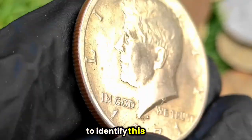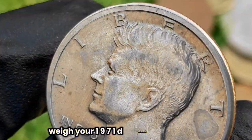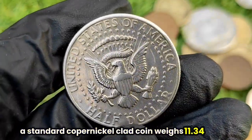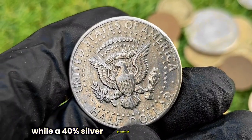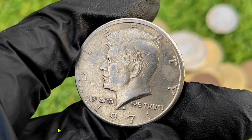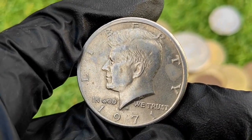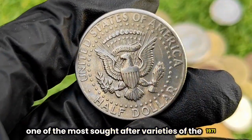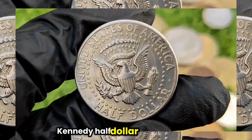To identify this error, weigh your 1971 Kennedy half dollar. A standard copper-nickel-clad coin weighs 11.34 grams, while a 40% silver planchet weighs 11.50 grams. If your coin is heavier, it might be one of these rare errors. One such coin sold for over $12,000 at auction, making it one of the most sought-after varieties of the 1971 Kennedy half dollar.